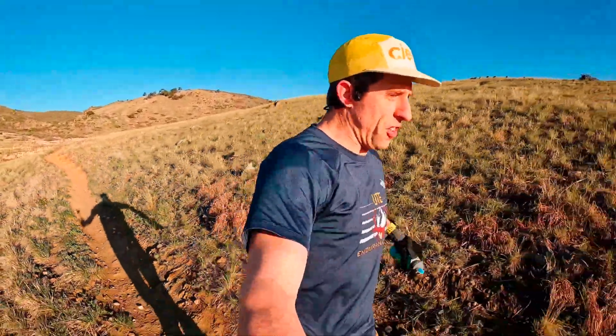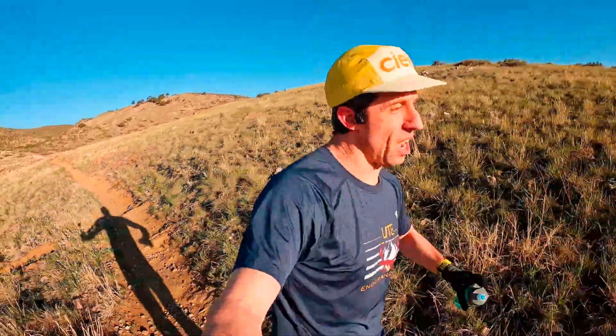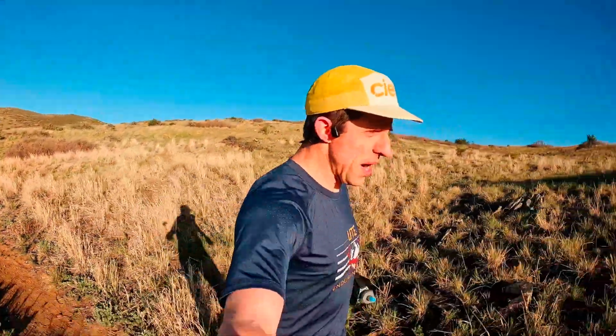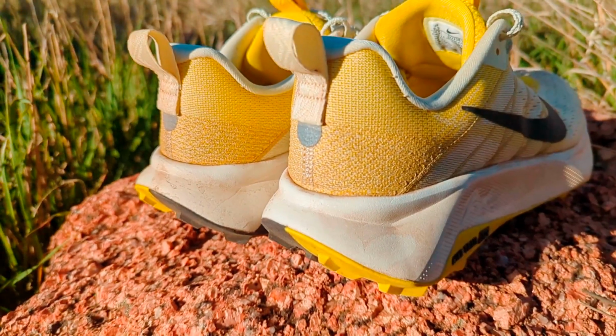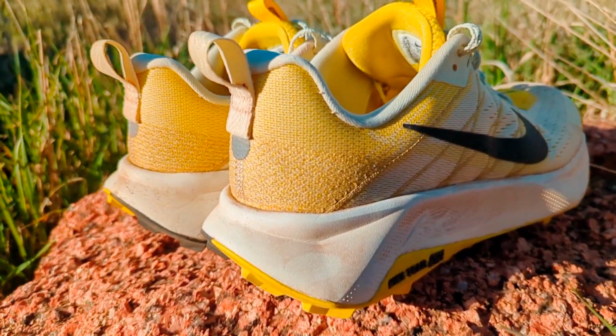And as I already mentioned, I really like the underfoot feel of that React X midsole foam. It's really soft and really bouncy. It's quite a rewarding experience, actually. It's the type of feeling where I can go casual and easy when I want to, but if I start to pick up the pace, it becomes very kind of bouncy and rewarding as well.